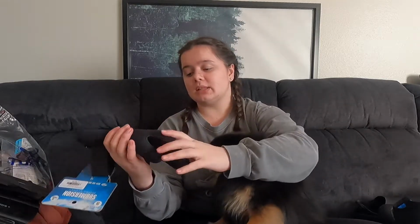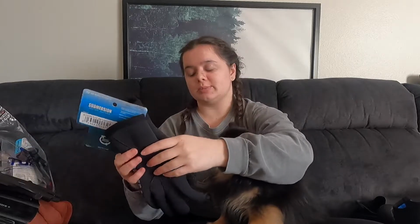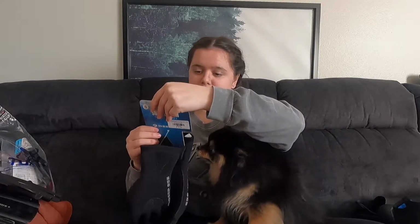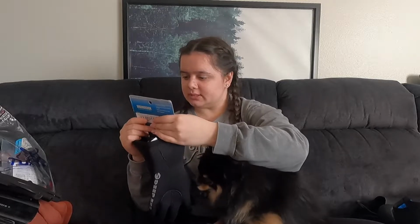So we ended up getting these gloves, and they actually were sold out of their recommended gloves, their most popular gloves, because of shipment issues with the pandemic, right? We all know it. We're all experiencing it. And so we ended up getting these gloves. They are the Submersion deep sea diving gloves, and they are 5 millimeters.